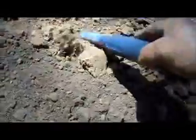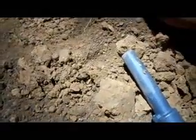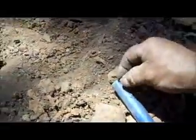I'll give it a try with the detector. Oh, no. Watch out. It's out of the hole. There it is. Yep. That's it. Must have been right on the bottom of that bit there.